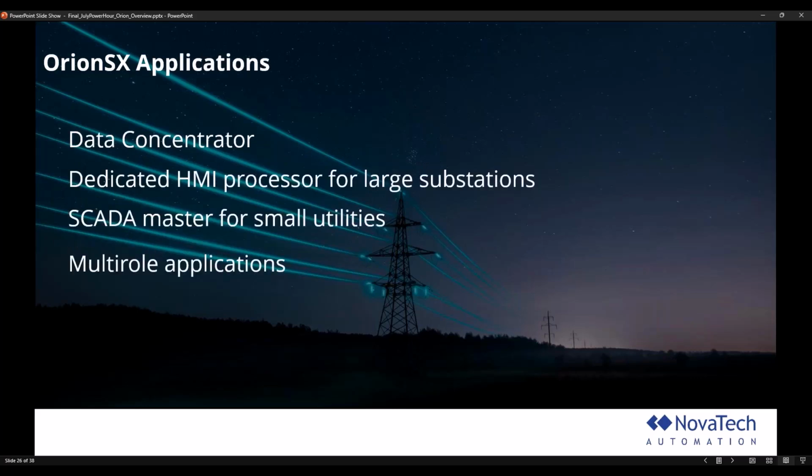This thing actually had its birth in a customer wanting HMI in their substation, so they didn't want to have computers in there, and they didn't want to have actual comm processing going back and forth to each HMI. This allowed it over network. These things can, from their local HMIs, just connect to the RTU and look at it, like on the Orion OS.